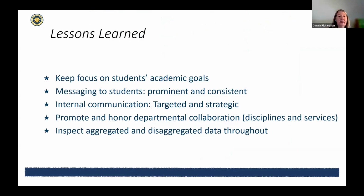If we go back and look at our list of 5 lessons learned, we've talked about students' academic goals and how to message to them that math pathways and co-requisites are going to help them achieve those goals. Internal communication. I know that you are all very familiar with internal communication strategies. One thing that has tripped up some campuses is a perception that this is math department work and not something that other people need to worry about much, when really it impacts all the disciplines. It impacts all of the support services, registrars, and so on. So having that strategic and regular communication about the positives and the nuts and bolts of math pathways, co-requisites, and multiple measures placement is really important.